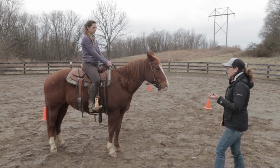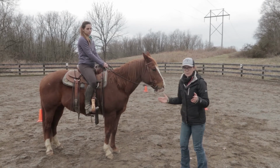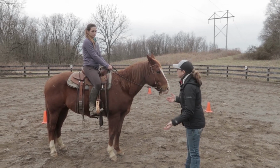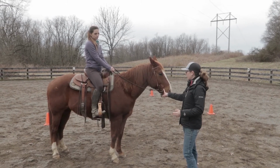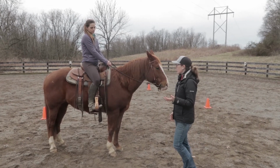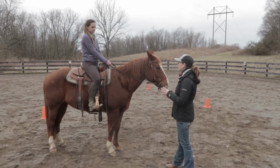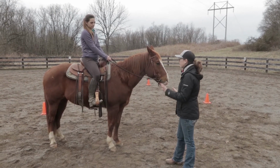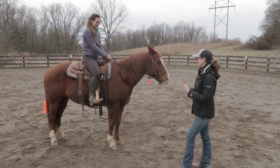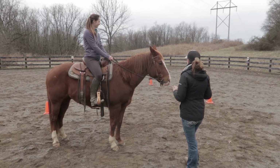Okay. Now, the other thing with Western, there are so many different disciplines within a discipline. If you're riding Western pleasure, that length is going to be different. You're in a snaffle bit here versus being in a shank bit, and that's going to be different. You're going to have a longer rein because the way that bit works is totally different. So I didn't throw you to the fire too much by giving you a shank bit today. So we're going to try that again.